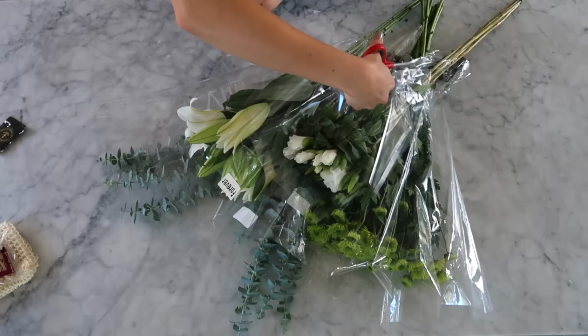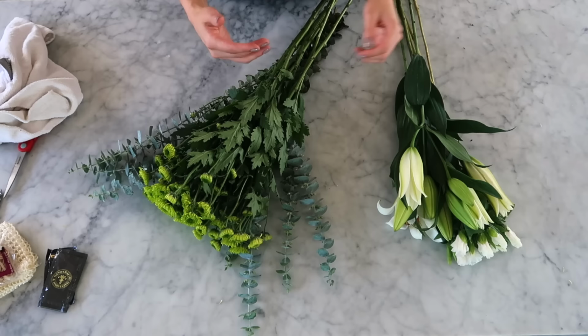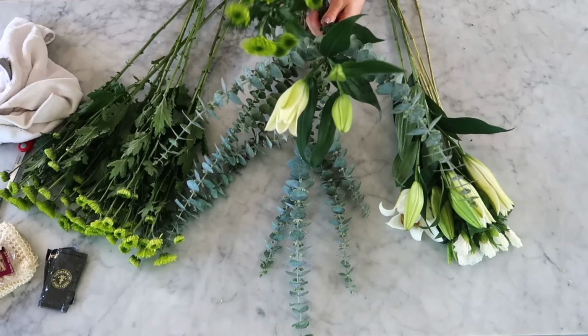But then also, I just got some simple rubber bands to tie up the flowers. So I'm gonna open up all of these flowers. I found that the easiest way to create a bouquet is to start from the middle and kind of build around. And we're not gonna worry about cutting them until after. Yeah, just keep in mind how it's all looking at the top.